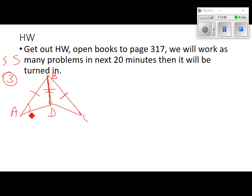Angle A is congruent to angle C. That's a pair of angles. Does that fit side-angle-side? No. But we do have a pair of angles. I don't know how this is going to work out. Segment BD bisects angle ABC. So if it bisects this angle, what's it tell us about these two angles up top here? They're congruent. So let's mark them congruent.